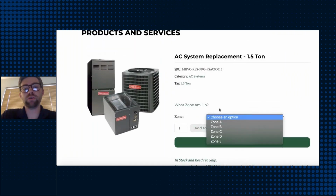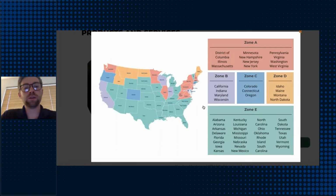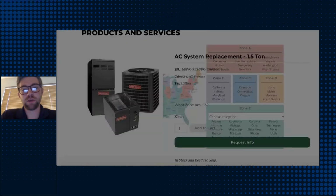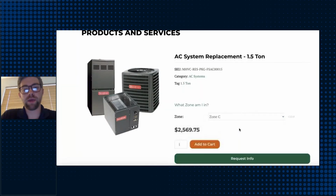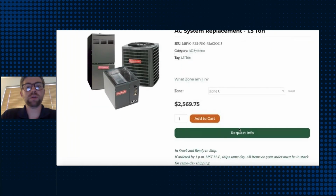If you were interested in ordering a 1.5 ton system, you can click on this, what zone am I in? And I'm here in Colorado, which is zone C. So I'll go ahead and select that. And an AC full system replacement in this area is a little bit over $2,500.